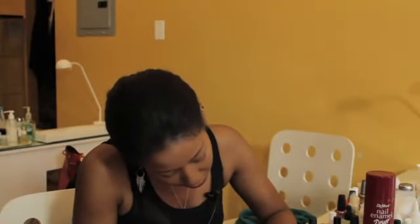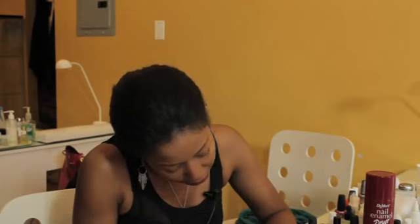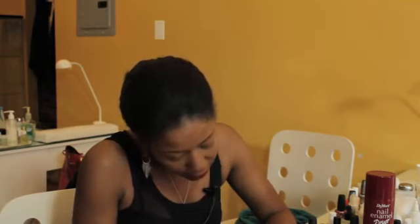So here's how this color looks. It's really nice, and it's a color that I think everyone could wear. And as you can see, it's not a matte color. It does have a little bit of shimmer to it, so it adds a little bit of excitement to your manicure.